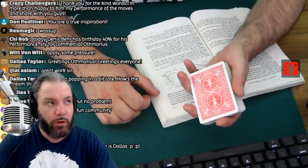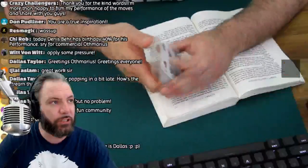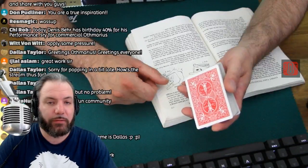this move alone would do it, right? So you're in this position, you go like this, and you peek the card. Very innocent. I can't even flash the card to you guys, right? Like that. Bang, bang. I got a catch of the card. It's done. Right?